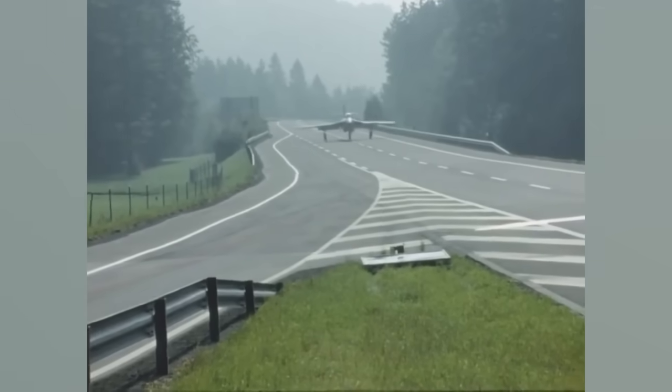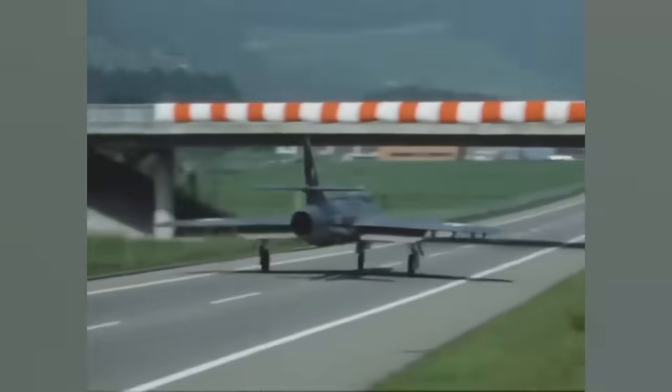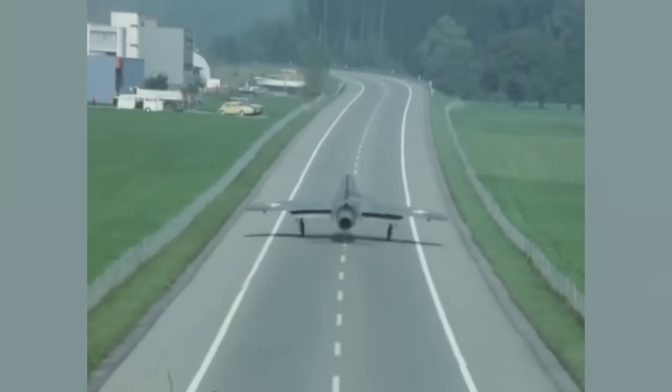Looks like some fighter pilots decided that flying under bridges wasn't surprising enough, so they started driving under them. I bet he just pulled out of a gas station.